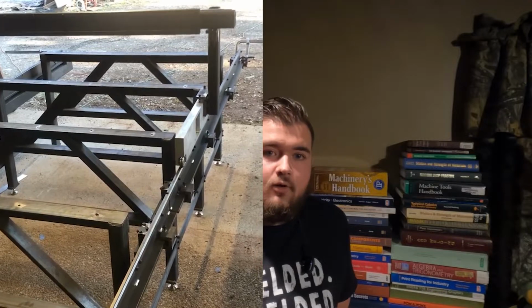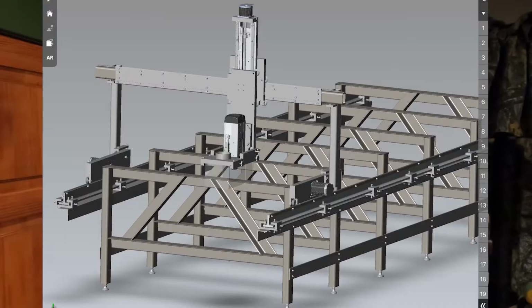It's a 10 horsepower, 12,000 RPM spindle. I'll have a video of it cutting somewhere, have that pop up.